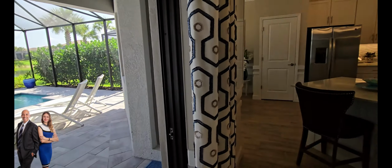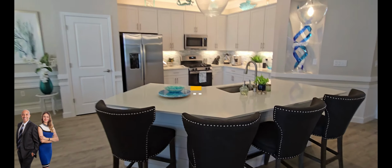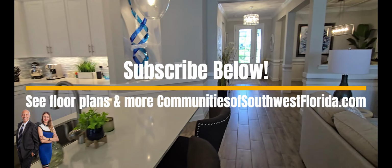All right, folks, so this is the Princeton II floor plan. If you're interested in this floor plan, we can help you find it at one of Lennar's Southwest Florida communities.